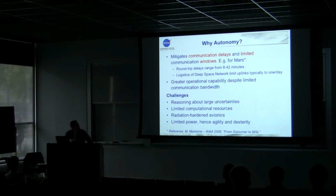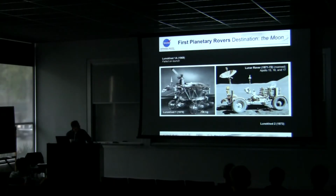You may have more opportunities, but it would still be fairly challenging. And then also, you have greater operational capability if you start applying autonomy. The challenges with autonomy are that you have to deal with and reason about large uncertainties. Also, your computational resources are very limited, and these are primarily driven by the fact that we have to build rad-hardened avionics, and they always tend to lag behind what you have available today in standard computing. Power is very limited, and the limitations of power also limit the amount of dexterity and agility that we can put in our robotic platforms.